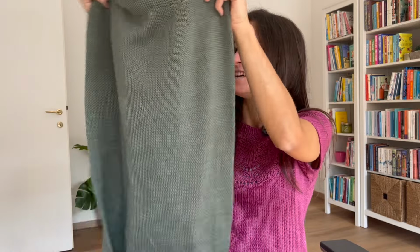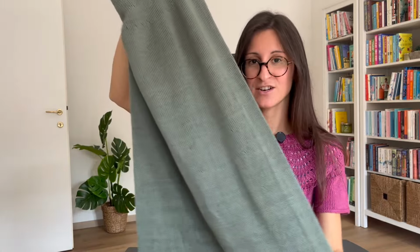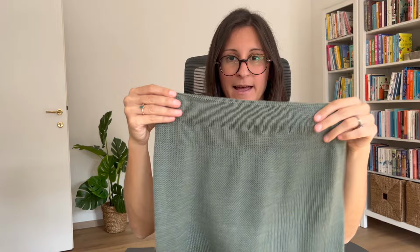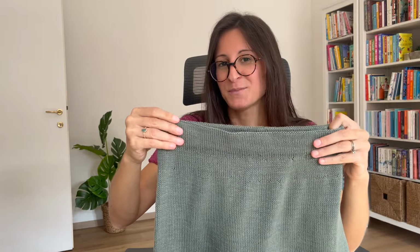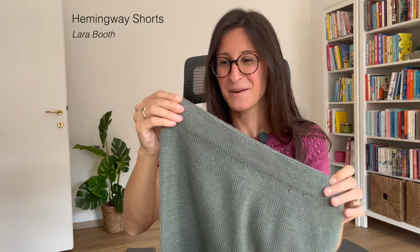Okay, last summer finished object is a skirt. So I didn't really follow an actual pattern for this skirt. However, the folded hem here at the waistline is me following the instructions from the Hemingway shorts by the Knitting Booth, or Lara Booth.